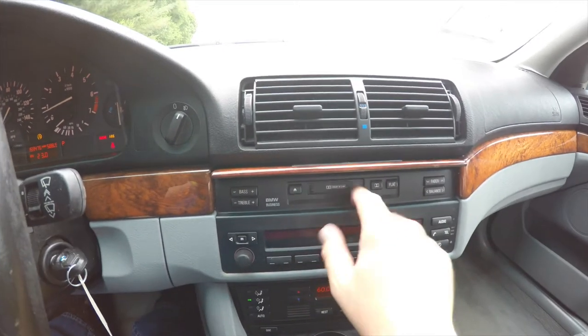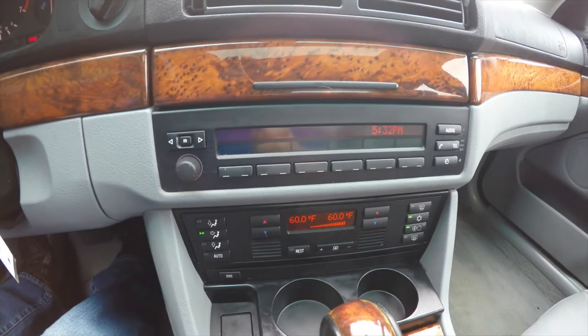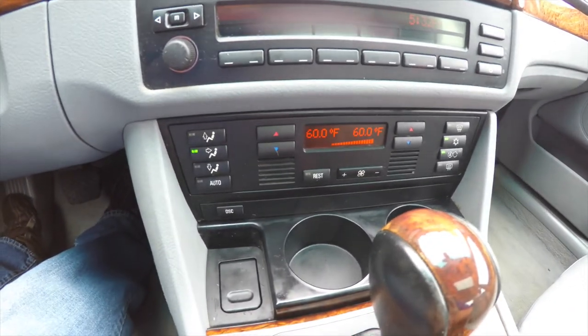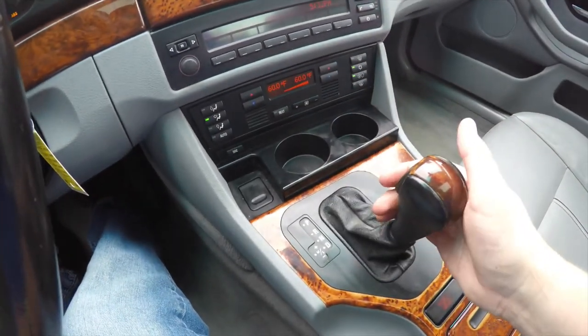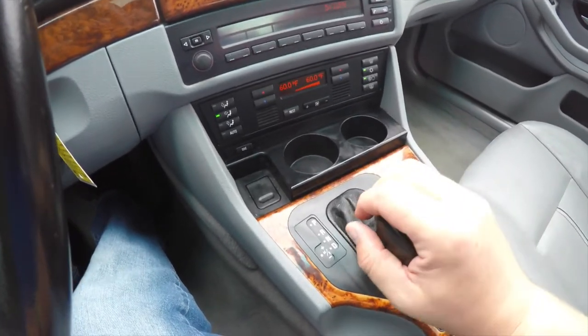You have the cassette player underneath the wood trim. Audio and trip computer readout. Dual zone climate control. You got dual front cup holders. Your 5-speed sport shift automatic. Up to upshift and down to downshift.